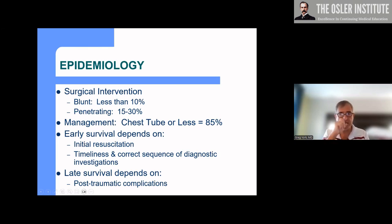From an intervention standpoint, surgery is not commonly seen with blunt mechanisms, but it is a little more common with penetrating injuries. About a quarter of patients with penetrating thoracic trauma will need surgical intervention. From a management standpoint, most thoracic trauma in general can be managed with a chest tube or less, meaning observation.